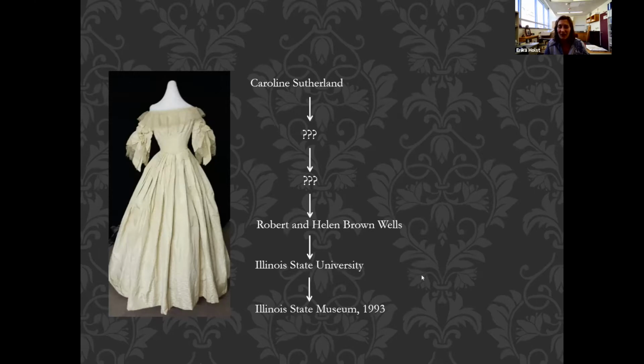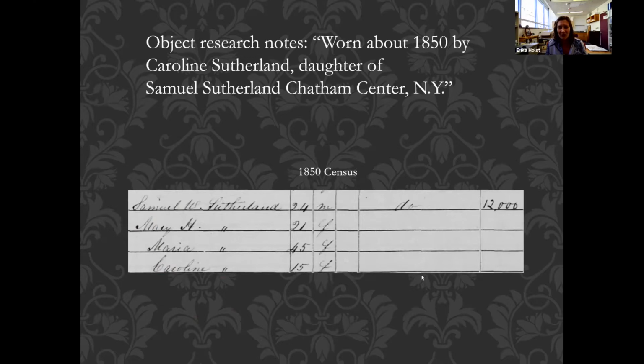But there are some major voids in our knowledge, including how did this dress that was worn by a woman who was raised in New York and moved to Rockford, Illinois, find its way to central Illinois? So now it's time to dig into the real research. We've done the Google bit, and the first place I went to was the census.